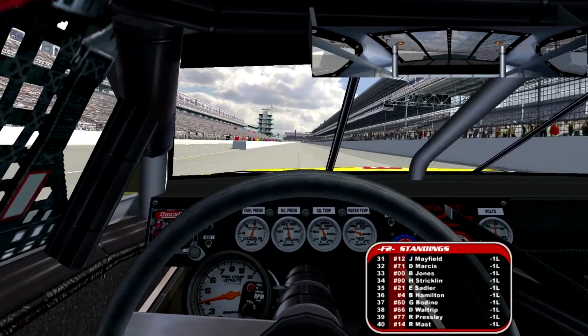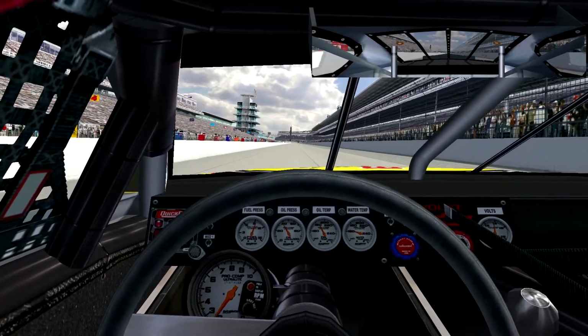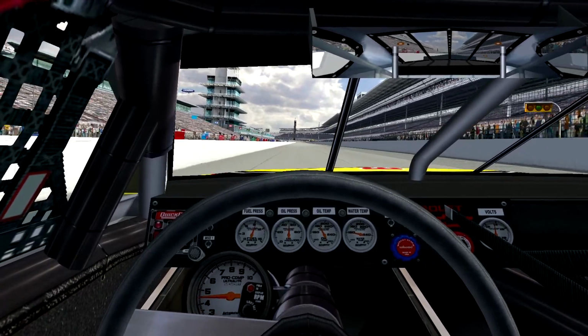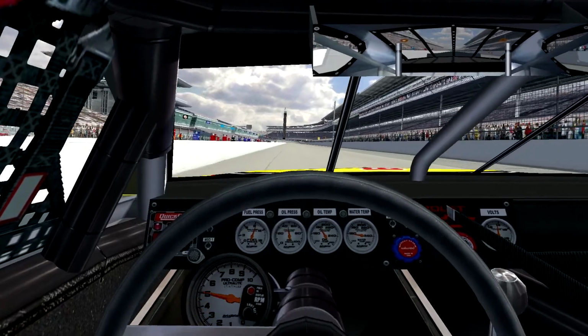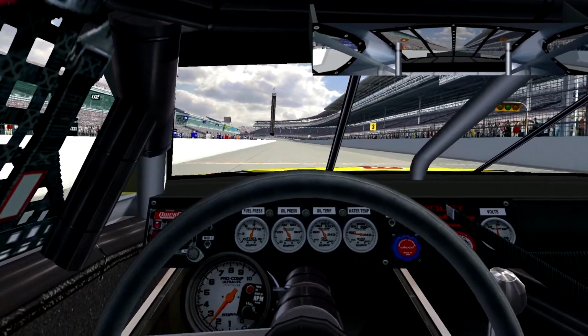Well, we cannot leave Indianapolis without a few donuts. Sorry, Ryan Blaney. I know you're very traditional, but Ryan Blaney is a big fan of keeping the car in one piece, not destroying it when you win, especially your first win, but this is our 6th, and we're going to act like we've never won one before.